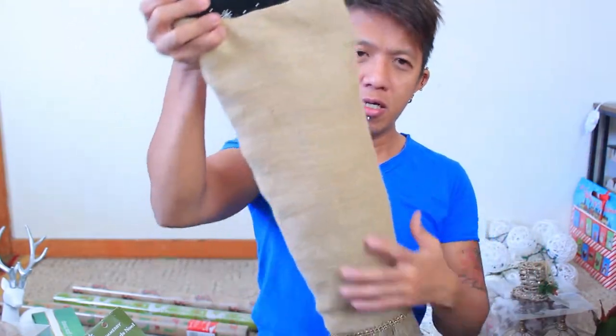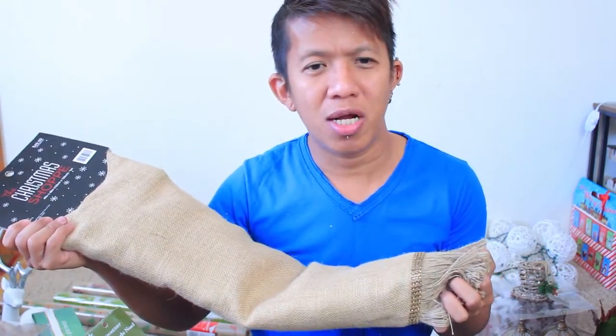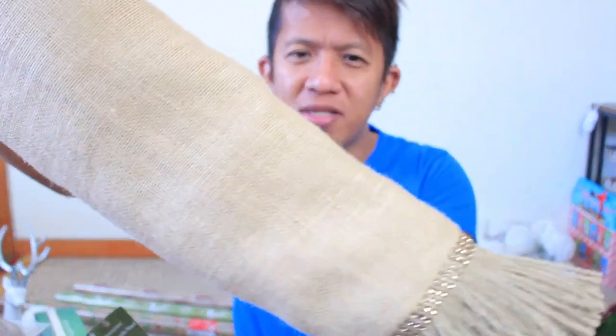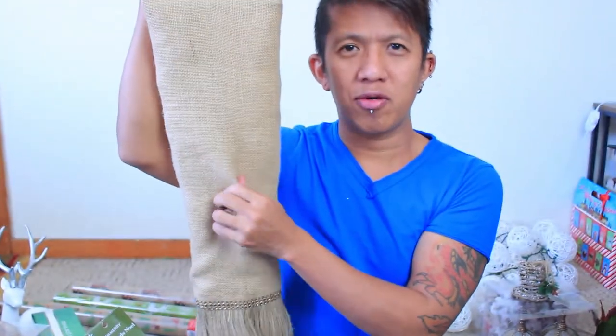Got this burlap. I'm not sure if I'm pronouncing it right. Burlap. But yeah, it's a rustic Christmas tree skirt. Oh, look at that. Feels heavy. It feels like a potato sack.